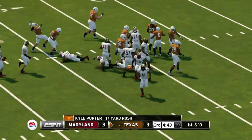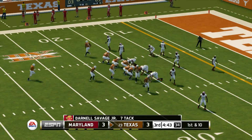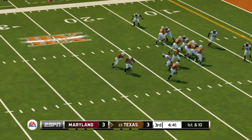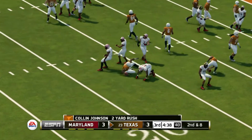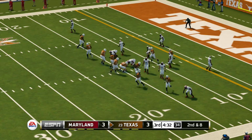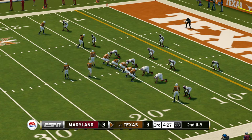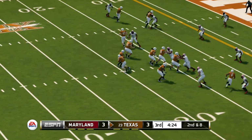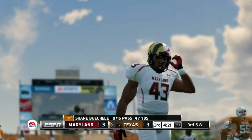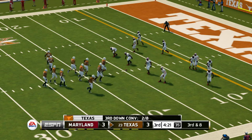Makes it out to about the 16. Receiver. Number six was the intended receiver on the play. So we're looking at another third down here. Third and eight.